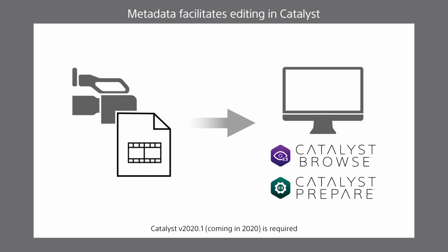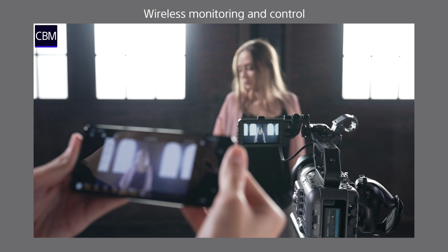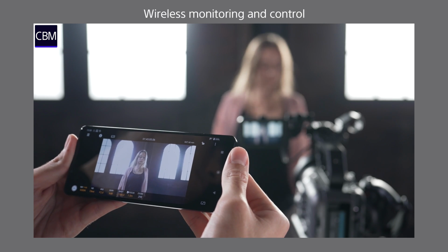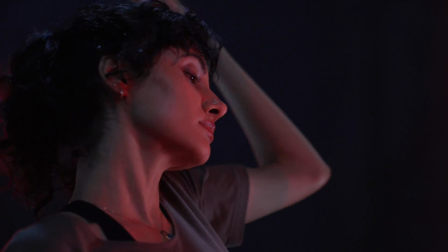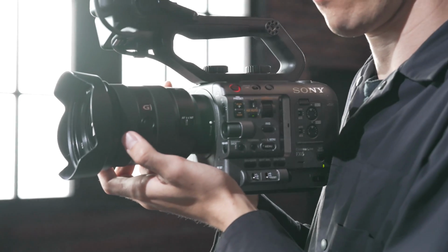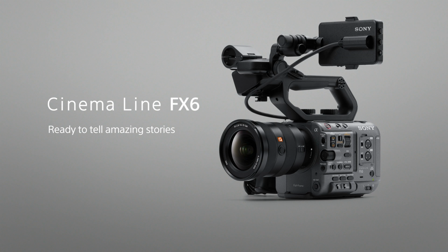Integration with Catalyst has been upgraded to include image stabilization, clip flags, and camera rotation data to manage footage. Internal Wi-Fi also handles CBN and allows video monitoring and camera operation from a remote location. High-sensitivity, full-frame imaging delivers a new dimension of cinematic expressive power for video creators to use at will and with ease. Answering the call for superb mobility with the operability and extensibility of professional movie equipment. We bring you the FX6, ready to tell amazing stories.